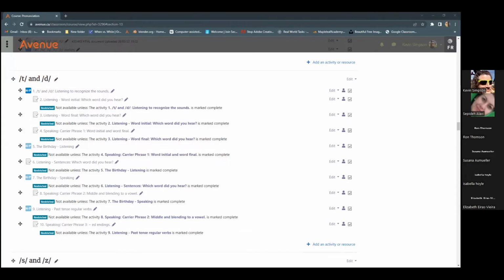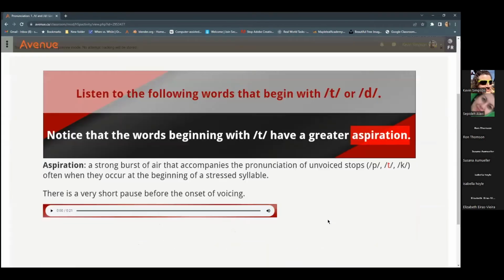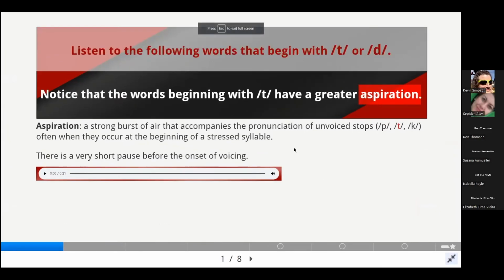Okay, so the consonant sections are comparisons of sounds, and they follow the same structures, but of course the actual content varies. Let's just get into it and take a look at the first one. So this is similar to what we saw with the vowels, in that at first students are just going to listen to words. In this case, it's going to be words that begin with either a T or a D, and there's a note regarding aspiration with T.